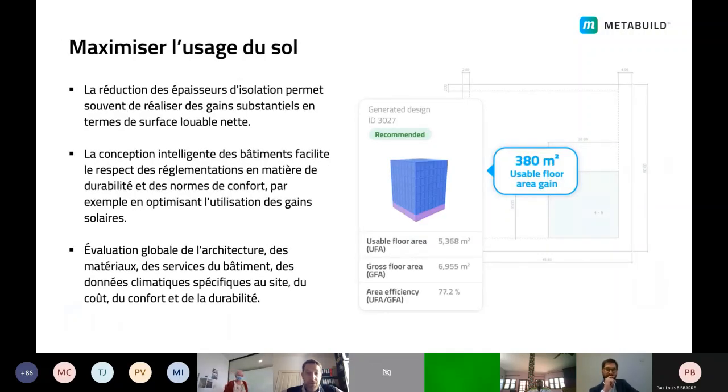For example, if your building products are able to help clients to maximize floor area efficiency, Metabuild will calculate that out. Metabuild will make that very, very transparent. For example, by avoiding insulation through innovative building materials. Next chart, please.